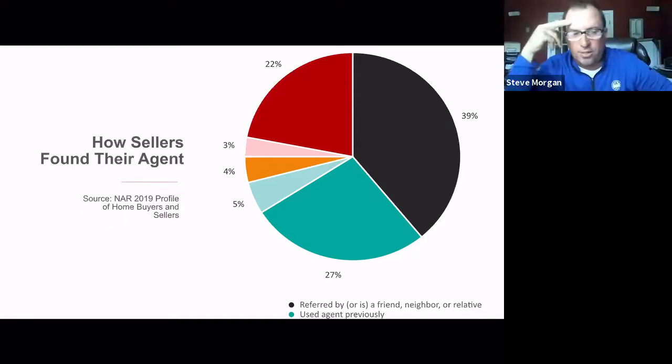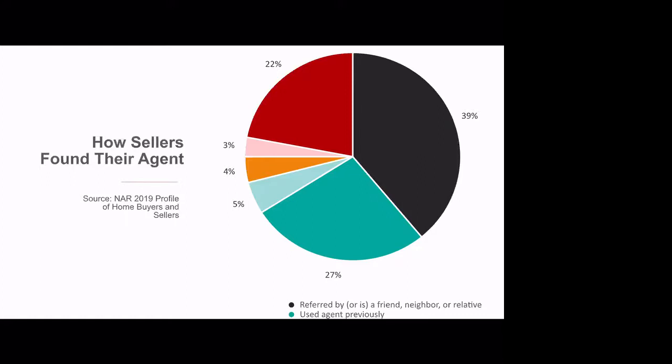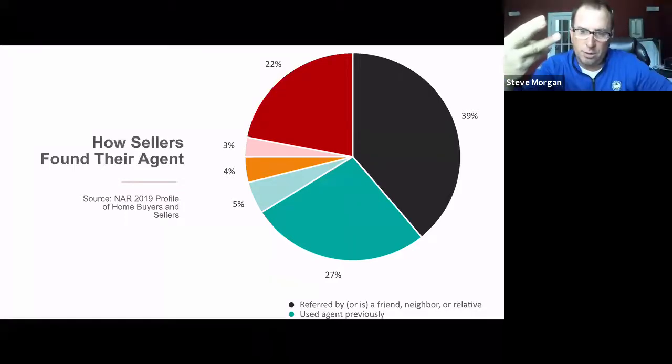So I focus on 3 things, if you're a new agent, and that is data. Data doesn't lie. So if you have a system that you can put together for the data, on my listing appointments I focus on 3 simple things. I call them the 3 Ps: price, photos, and promotion. And with all 3 of those, there's a slew of data.